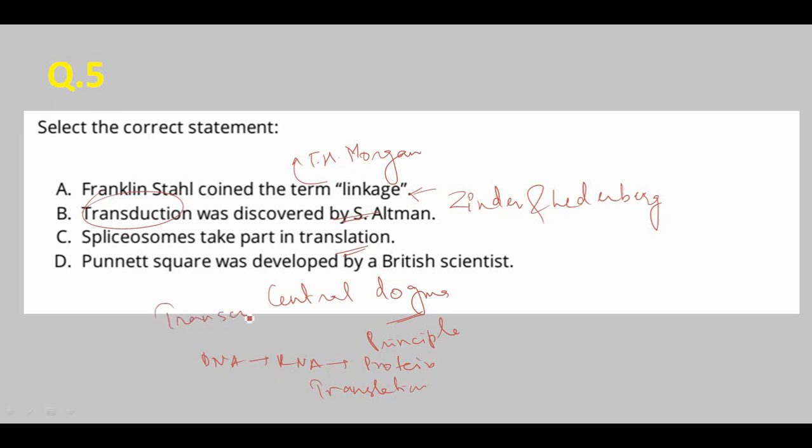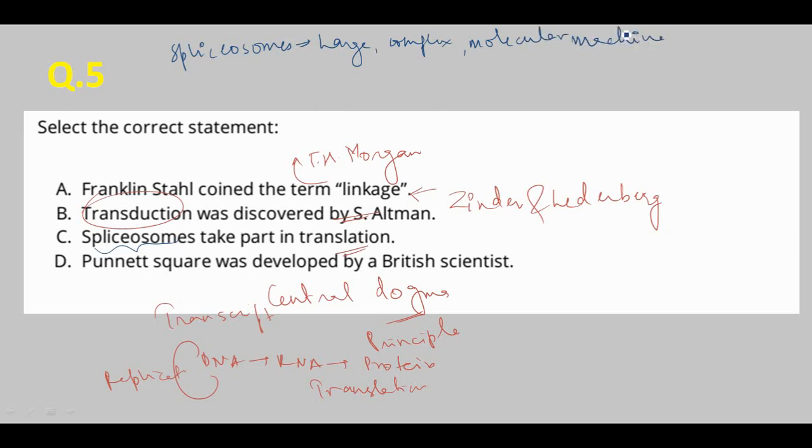Transcription is from DNA to RNA, and DNA to DNA is called replication. We need to talk about spliceosome, people. Here I'm going to change the color. Spliceosome, I'm going to write it here. Spliceosomes are large, complex molecular machines. Handwriting is not that good, but please consider it. You can read it. It is composed of small nuclear RNA, and it also has 80% of proteins in it.